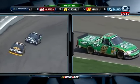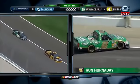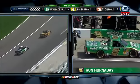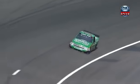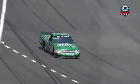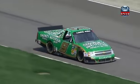Bubba Wallace in front of the field. Yeah, the 9's being told on the radio they got to give a pass through. You can't stop like that. And so he will take the hard left turn right now, get back onto pit road, slow it back down. All that 54 of Darrell Wallace Jr. in front of the field.